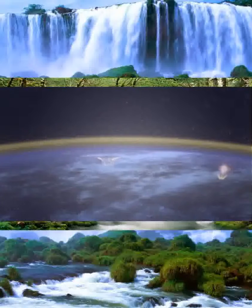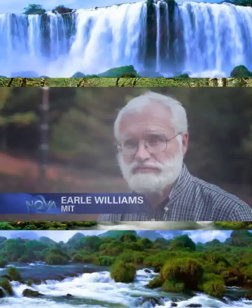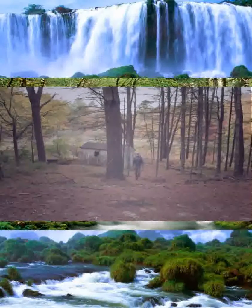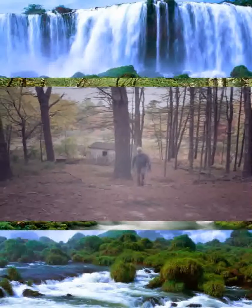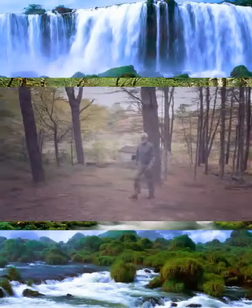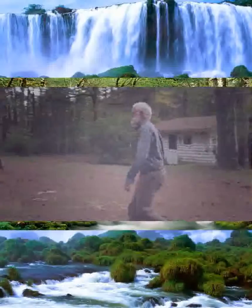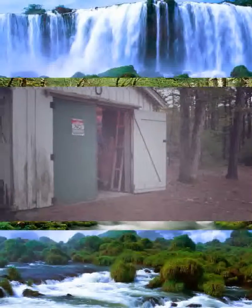When a sprite occurs, the parent lightning that causes the sprite radiates electromagnetic waves. Those waves propagate in what we call the global circuit. Earle Williams of MIT studies sprites from this remote laboratory in western Rhode Island. Williams and his equipment are nearly off the grid out here, but they're completely plugged into the biggest circuit of all, the global electric circuit.